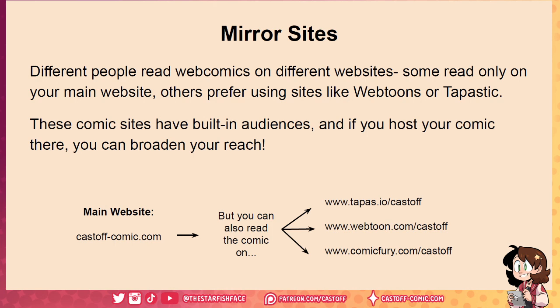So for example, my main website is castoff-comic.com, but you can also read it on, these are not the actual URLs, I just wrote them like this so that it's easier to read. I also don't have a Comic Fury, but I have a Tapas mirror, and I have a Webtoon mirror where you can read the comic, it's all the same, but these are multiple places you can read it, because the more places you post it equals more eyes on your work. Also, Castoff is not on Comic Fury, but I felt like having three in this diagram looked nice, so there you go.